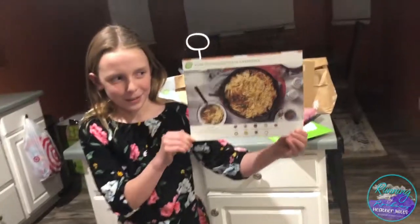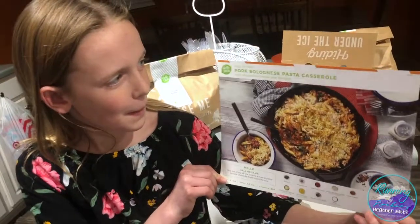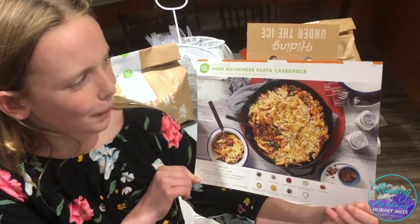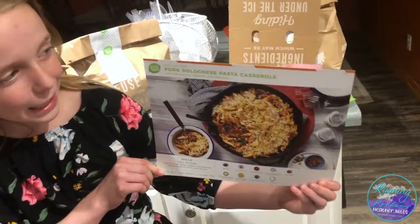All right, so today we are going to make, what's this called, Tegan? Pork Bolognese pasta casserole.